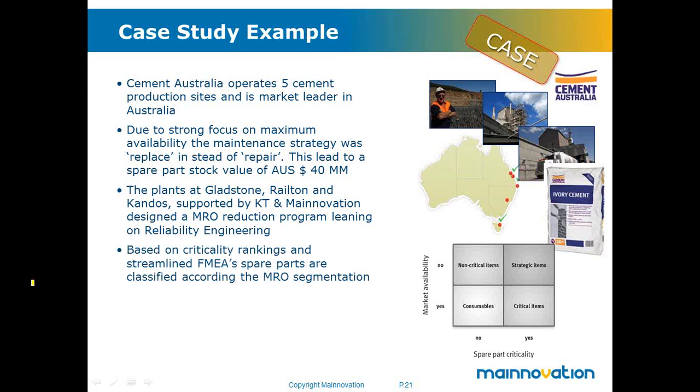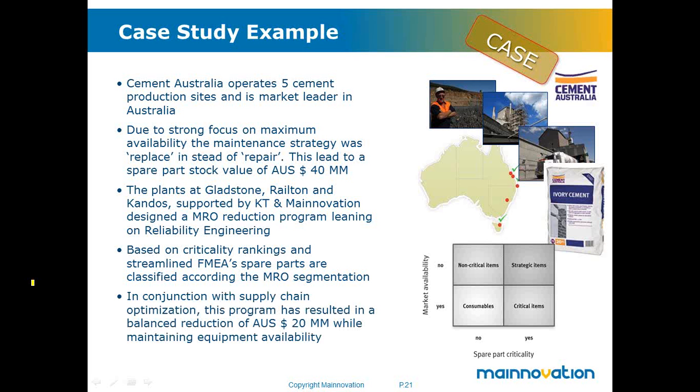The criticality rankings and streamlined failure mode and effects analysis were classified according to the MRO segmentation. After that exercise and the supply chain optimization, meaning where do we put the spares, do we put them in stock ourselves or on the supplier side, it resulted in a reduction of 20 million, so that's 50% reduction, while maintaining equipment availability. So this is a typical case. If you make the connection properly between reliability, your RCM and PMO analysis, and the stock levels, the logistics, then you can achieve impressive results.